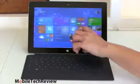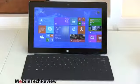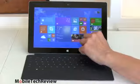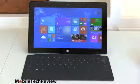In terms of software experience, well, it's Windows 8.1. Windows 8.1 is the update, obviously, to Windows 8, and it gives us better display scaling. Important for something like this, 10.6 inches, but very high resolution, so you want the desktop particularly to be readable. And indeed it is. And we get some new features, including the semi-return of the Start menu.